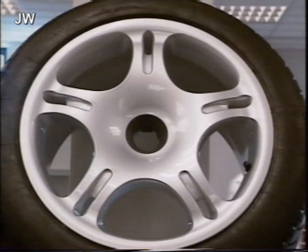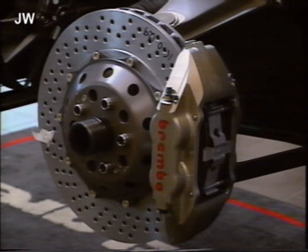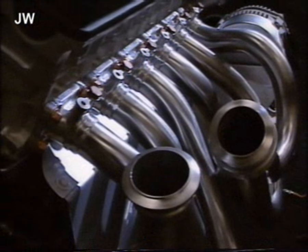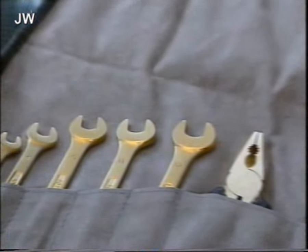Weight is one of Gordon Murray's obsessions. Saving it meant more expensive materials. Magnesium wheels, aluminium alloy brake calipers, and an Inconel and titanium exhaust system, which is 67 kilos lighter than normal steel. Even the spanners in the special toolkit are made of titanium.